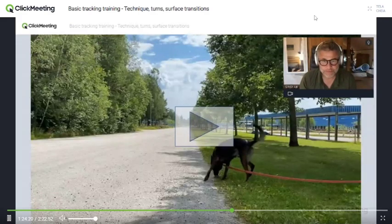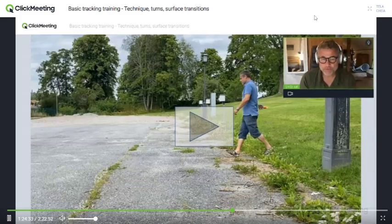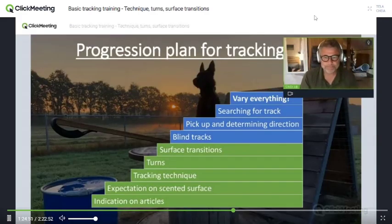I think you get the idea. First, we make a contaminated area on the asphalt, and then we make a smaller contaminated area and smaller until we make no contaminated area at all. If we then run into troubles, then we take one step back and make a contaminated area again. So then we have a dog that can also do surface transitions.